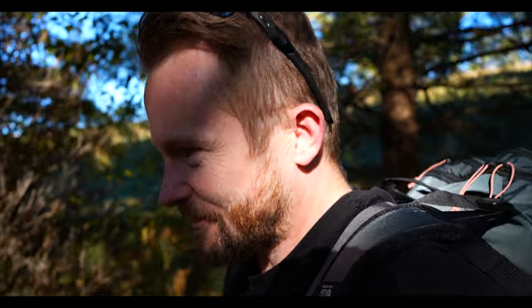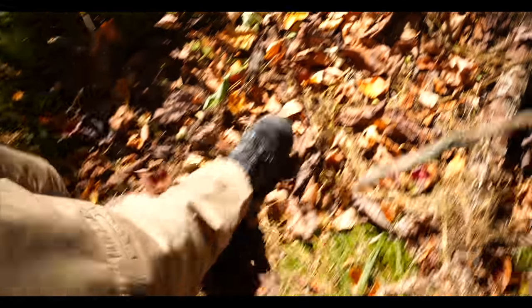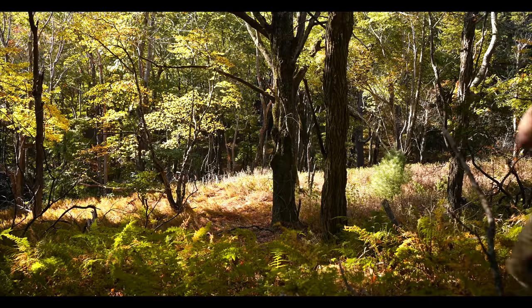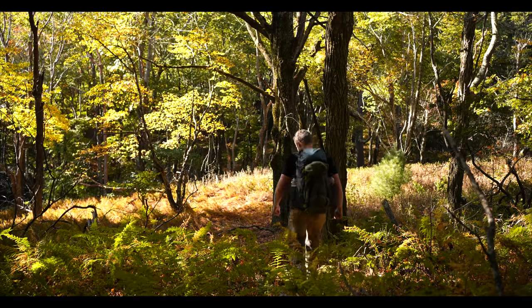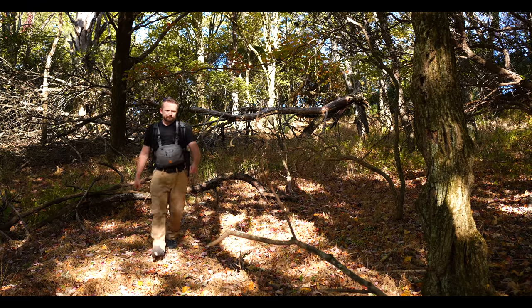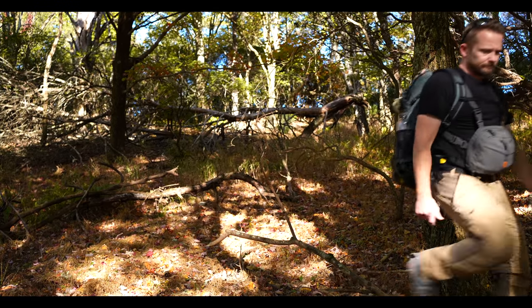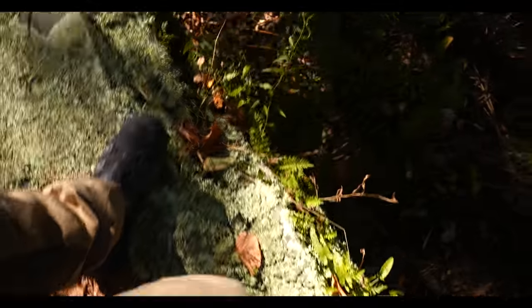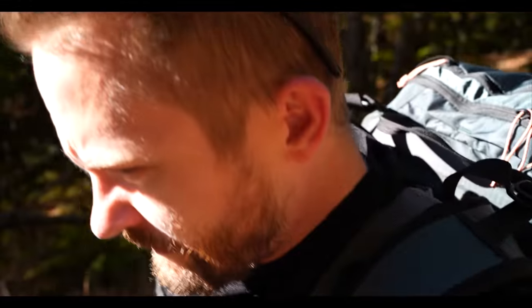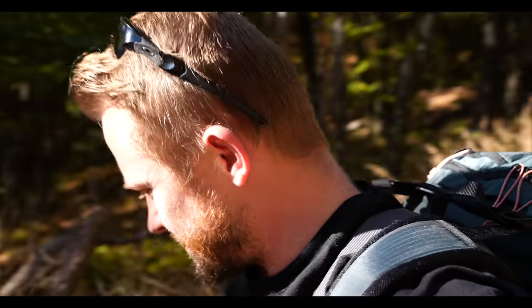Let's go looking for that pond or whatever it is. This is not going to be easy, that's for certain. You all can't tell, but that's about a 6-foot drop right there. Very thick, very dense.